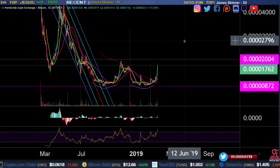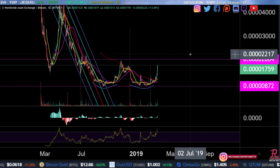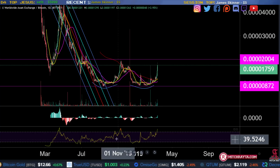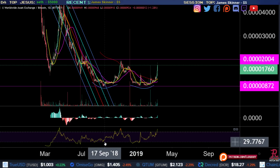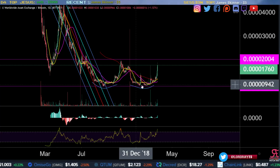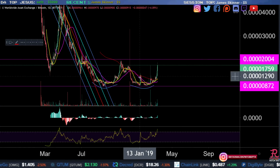Here's your wax. Wax coin. Double bottom, even Eve, double bottom, pretty much, on the daily time scale. You didn't have any kind of divergence, unfortunately, from the left bottom to the right bottom. But right here, you did have some divergence. Weird, though. Really weird. You broke to the upside.